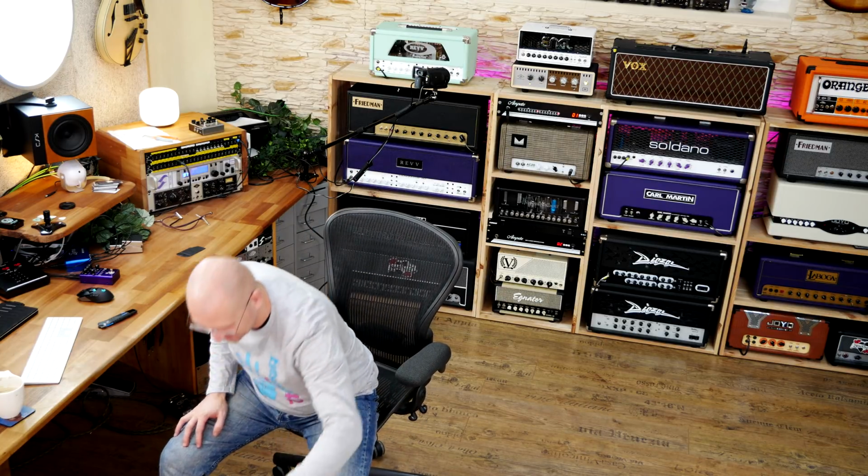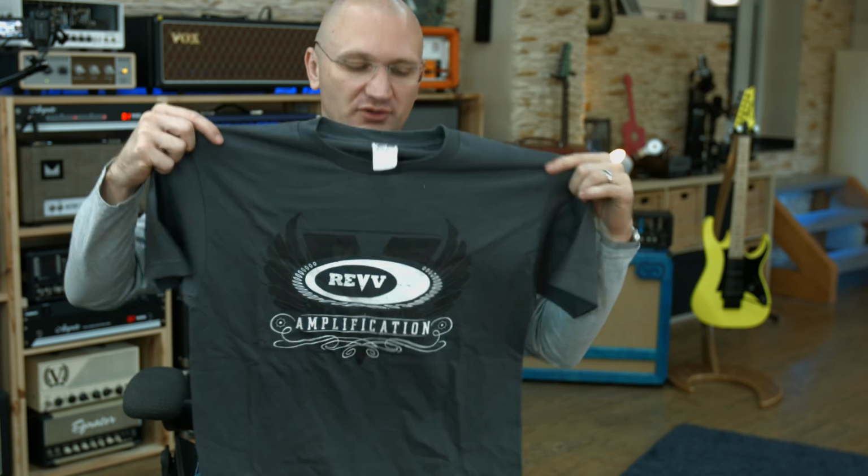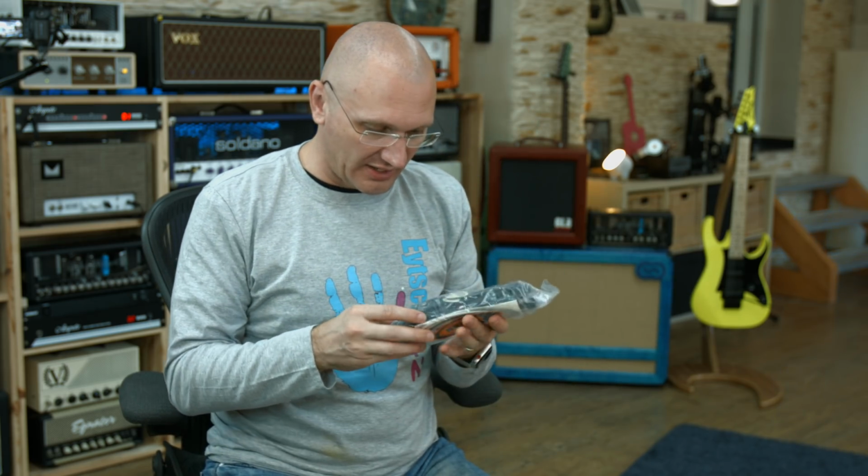Oh, isn't Derek a doll? I love me some Revv shirts. And here I have another Le Revv shirt. If he sent XL, I'm gonna kill him. It's M, but it looks big. And of course, Le, that's what she said. Thank you, Derek. Here we have a power cable and Revv picks.